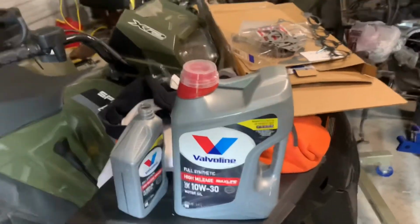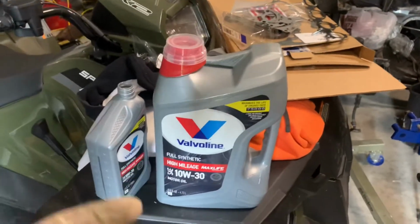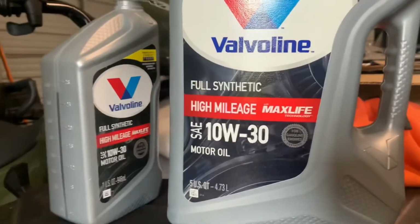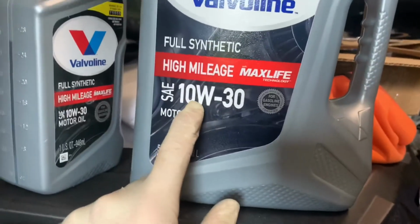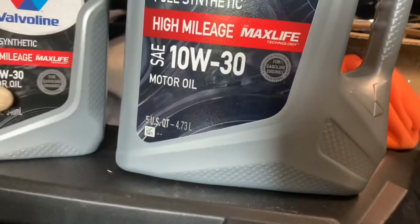So we went ahead and got everything under the truck done. Now we're gonna go ahead and start putting oil in it. I know my truck is 5W30, but I have a very high mileage motor. So I went with 10W30. I went a little bit thicker, and it's also high mileage, so hopefully get a little more out of it.